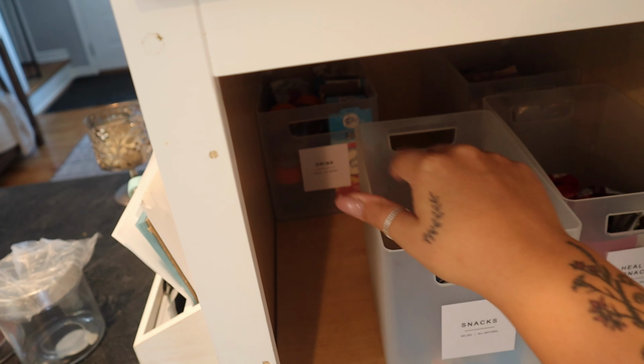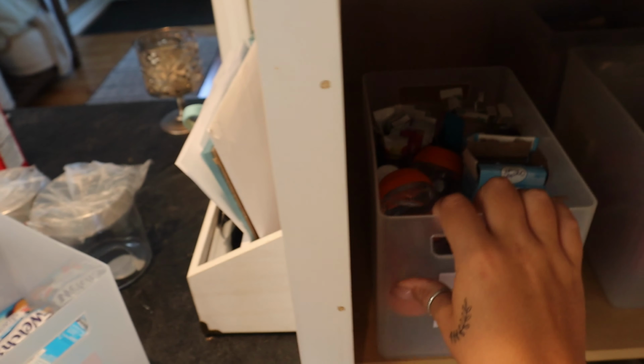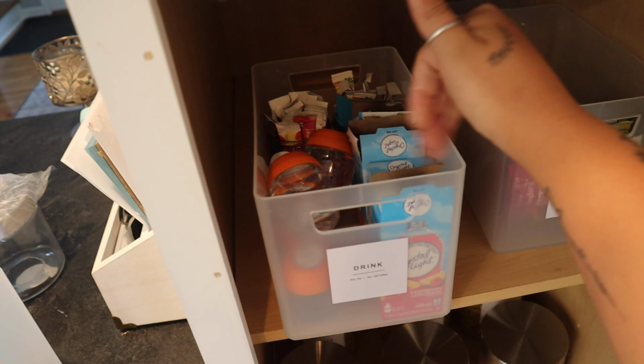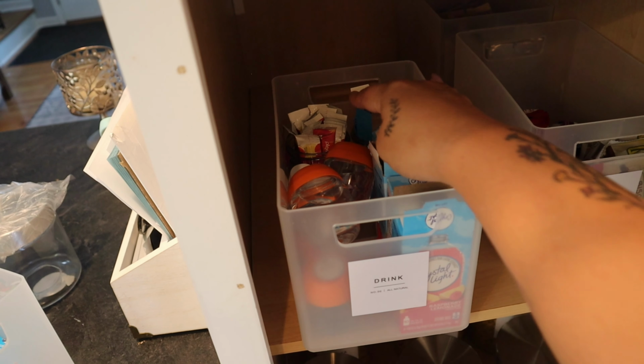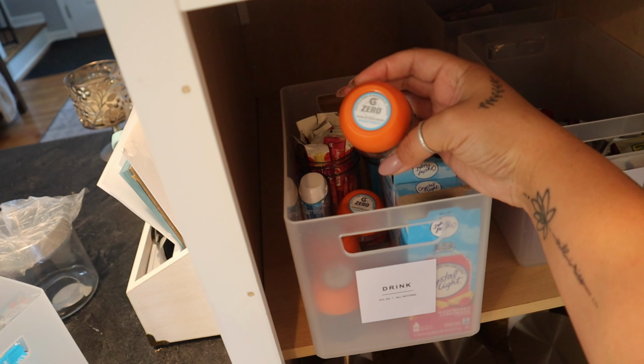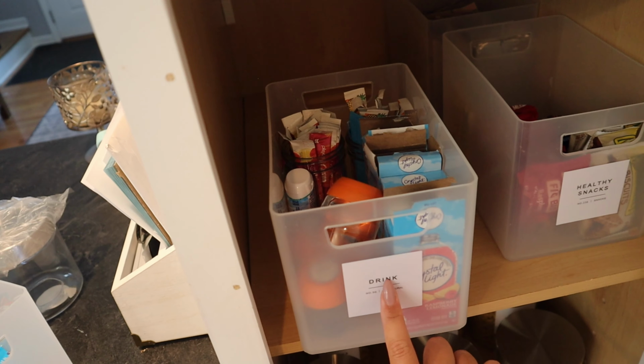And then we have a whole drink basket, if that's what you call it. And we love Crystal Light in our family. So I've got a ton of different flavors of Crystal Light. There's some Plexus drinks. That was a diet drink I was on. And then these Gatorade refill things. We've got some of those left and stuff. So this is the drink area.